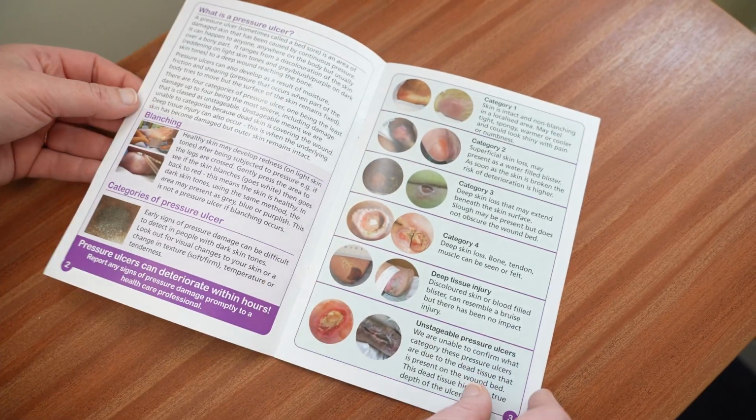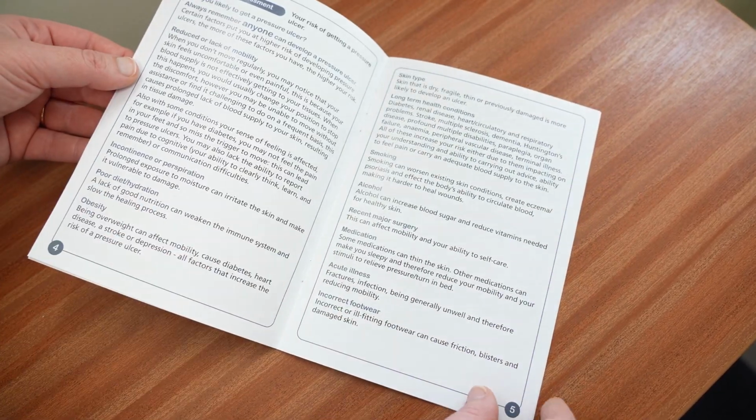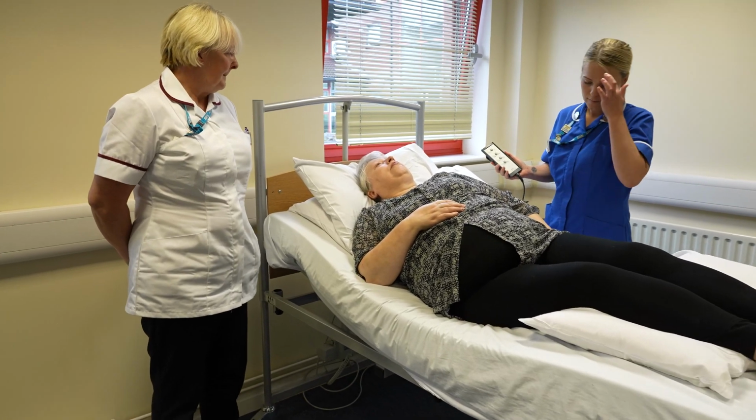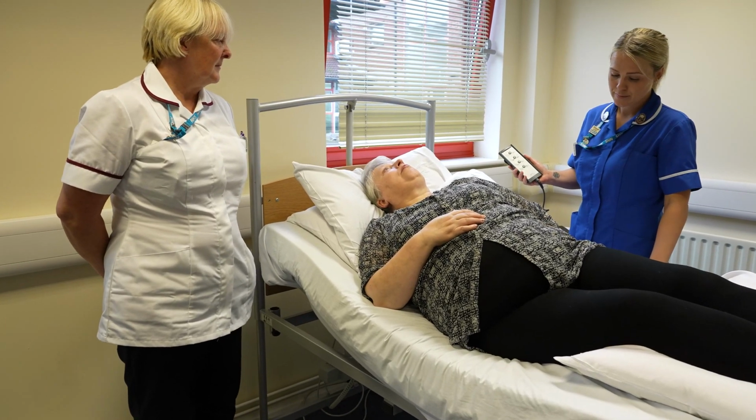Remember, your health professional will offer advice about how often you need to reposition. If you have any concerns, please discuss this with them at the time so they can offer support if required.